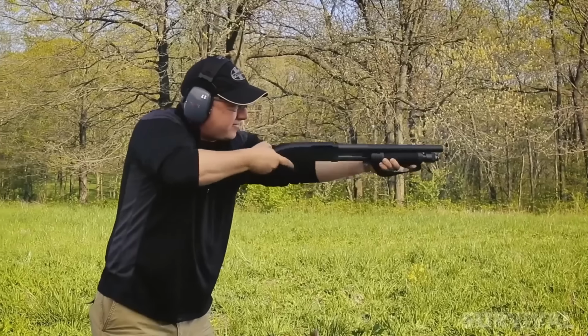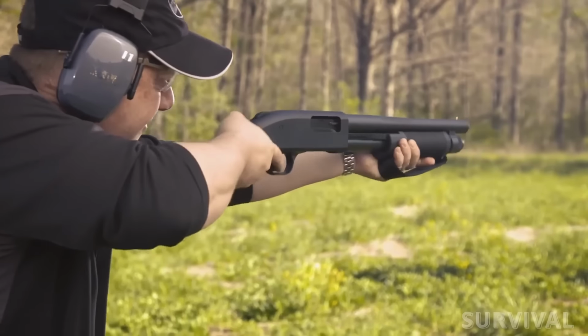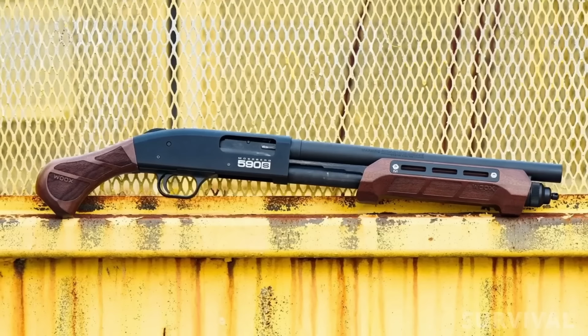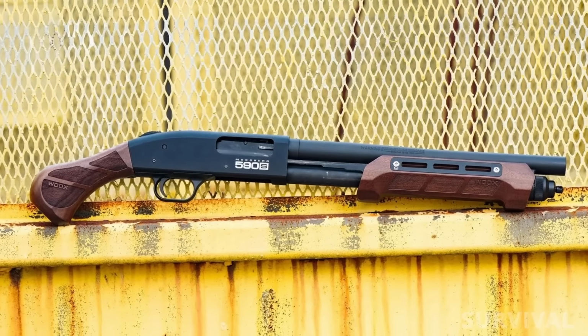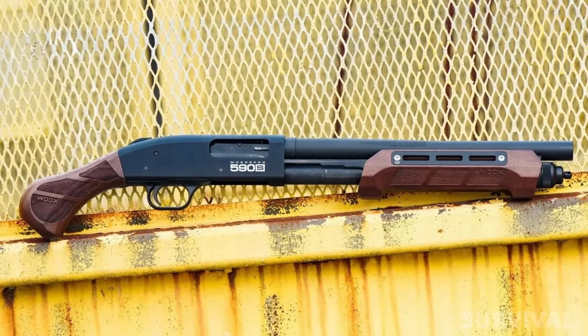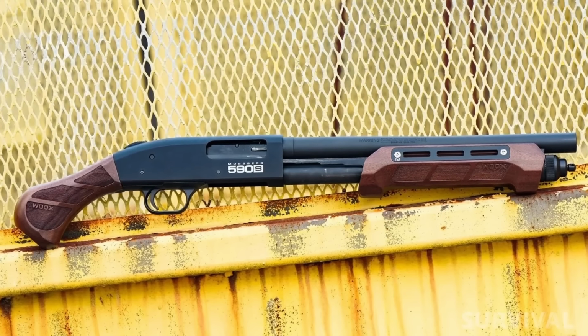The Shockwave has already proven to be incredibly popular. The new 590S variants aim to capitalize on that success. With built-in bumper and the capability to handle various shell sizes, including the mini shell, the Shockwave 590S is an ideal option for personal or home defense.